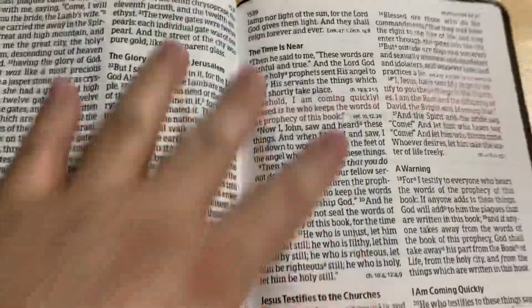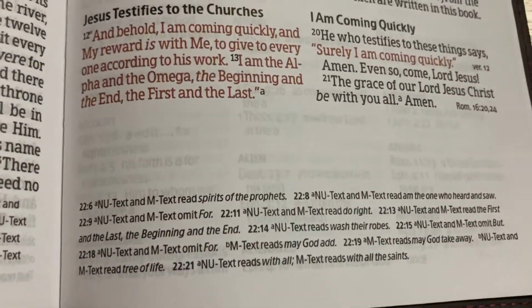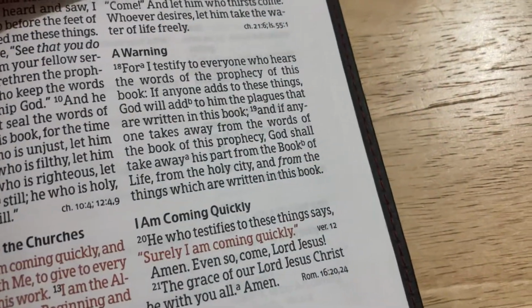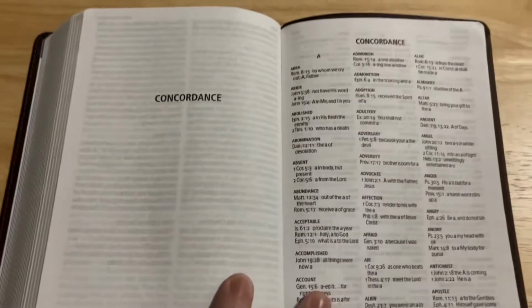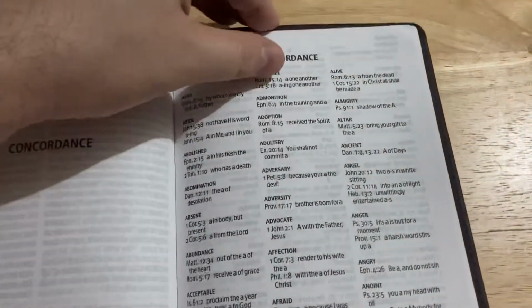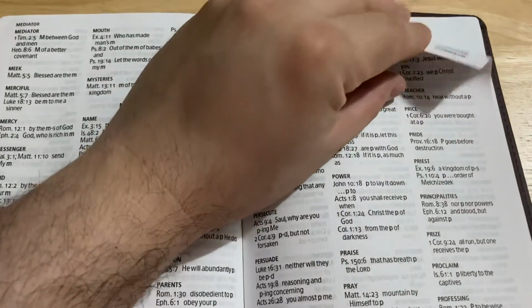As we can see, the red letter extends up to the last book and page of Revelation. See? Here are the footnotes. And after the book of Revelation, we now have the concordance. So we have here a 3-column concordance. Certain words that were used in the Bible. If you're looking for words, then you can find them here. The concordance is not that much, but at least it's there.